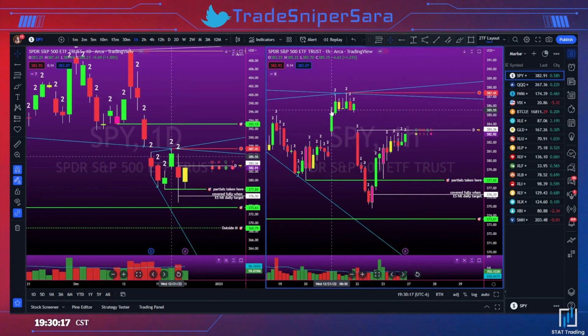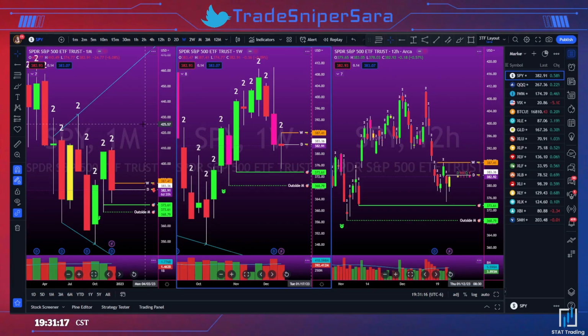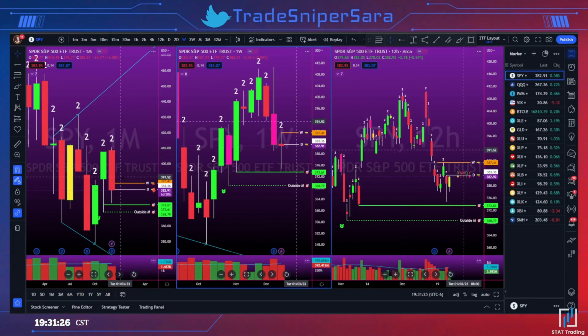So the market's going to be closed Monday in observance of Christmas. Okay, so first thing to note on all of these tickers, the month is red and most of them are 2 up in red. So full time frame continuity is to the downside.